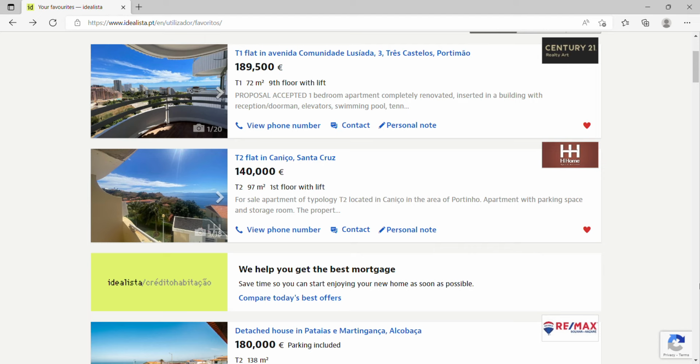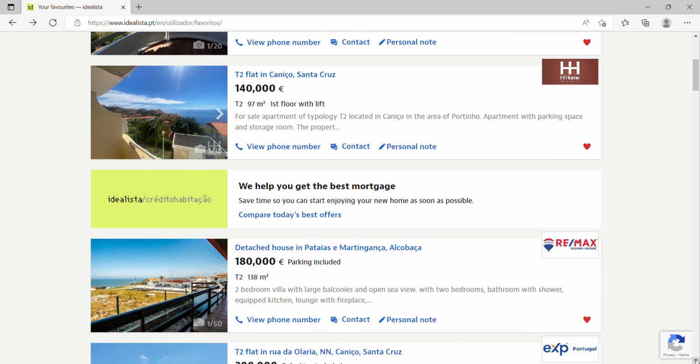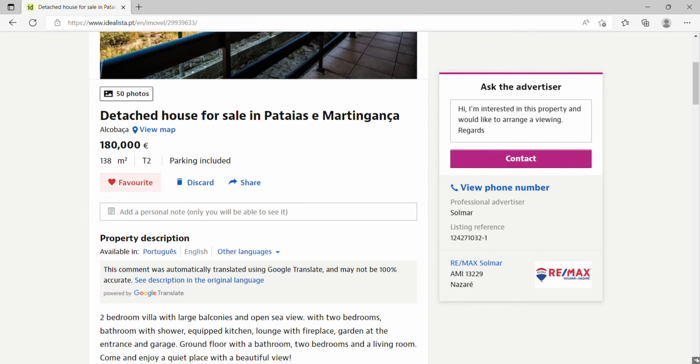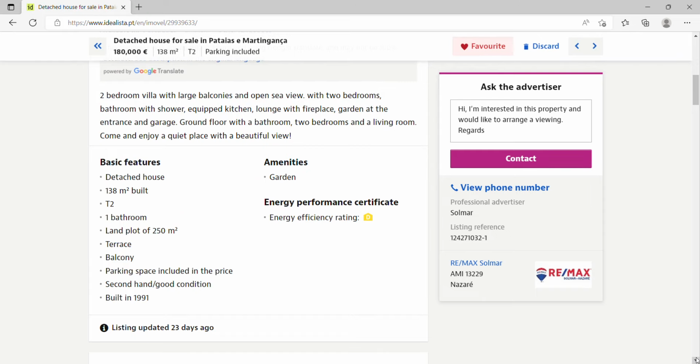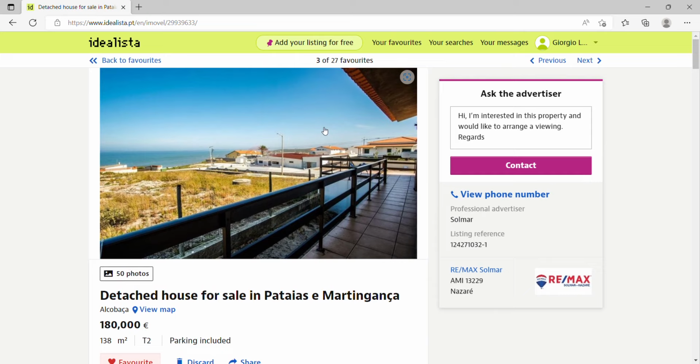Now, the last place I want to show you, it's in the Leiria district of Portugal, and it's a detached house in Patéis and Martin Gantha, and it's pretty good value for money. It's got a parking space. It's a detached house, 2-bedroom, so 138 square meters, so a nice size detached house, terrace, balcony, parking space, garden, land plot of 250 square meters and a sea view. So let's have a look at this one inside.